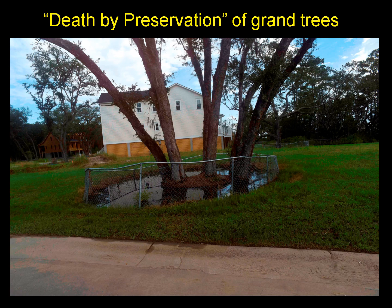And when the trees die, the builders will rip out the trees and put more fill dirt in and plant another house in its place. So death by preservation is a way of actually getting around the idea of caring for at least the grand trees that were part of a forest that once was where there are now houses.